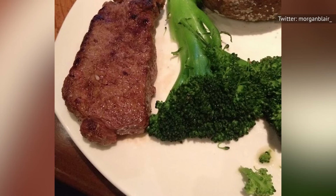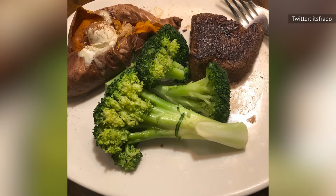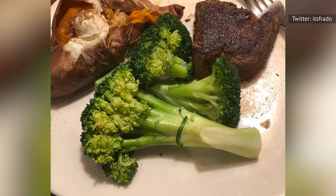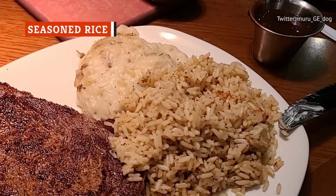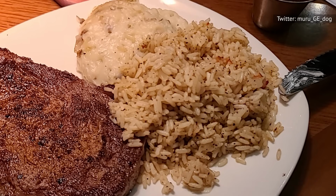However, if you're all about taste, you can skip it. There's nothing particularly special about the fresh steamed seasonal vegetables. They're only flavorful in comparison to the previously mentioned sides. With literally no description of what goes into Outback's seasoned rice on the company's website, curious diners may be hesitant to try it. This is where we come in.